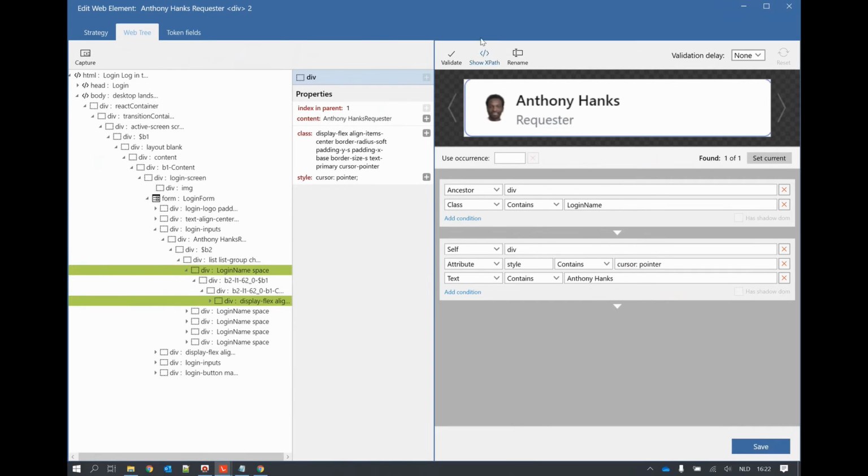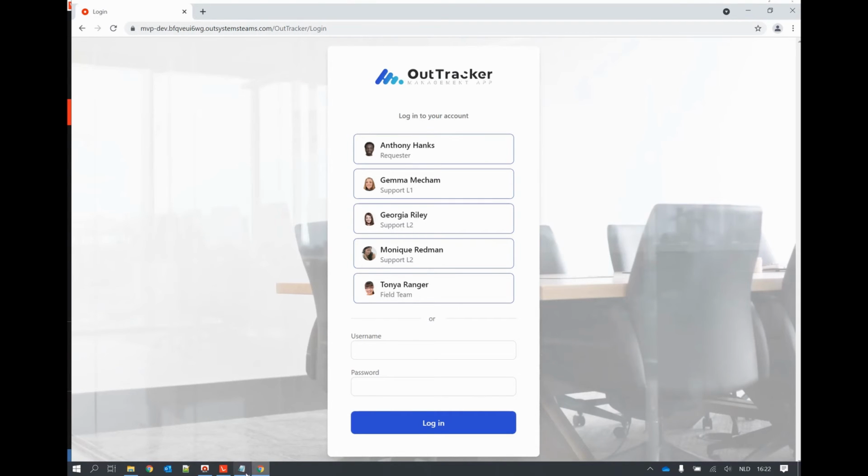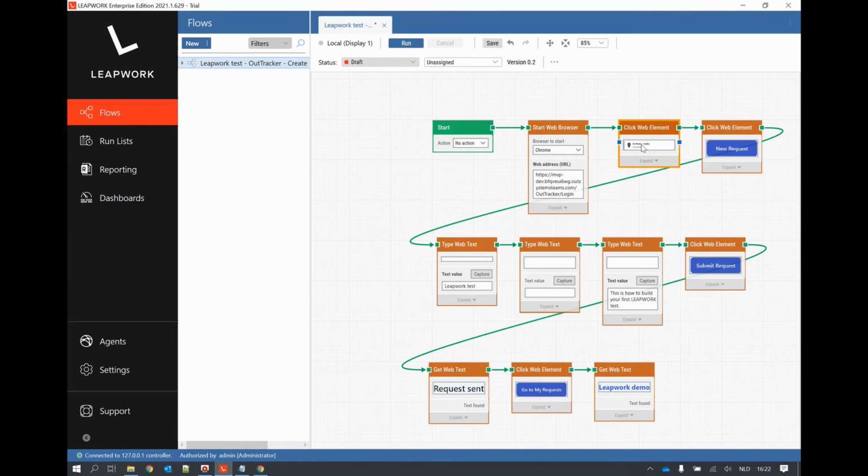There it finds green and green, which means that it finds the right element, and it's more straightforward to read. So we can save this one. And that will change the way we now have this element being selected. As you can see, we are not using the identifier, and we can base it on class names, on attributes, on text, which means that all different combinations of standard elements in your OutSystems environment can be used to identify an element. And we can do the same for all the other steps here.